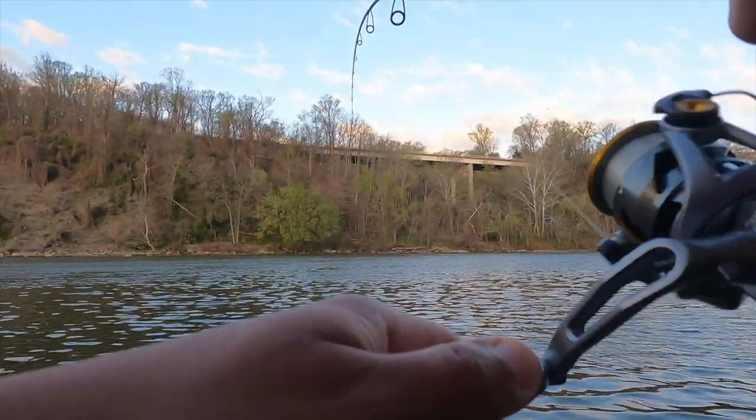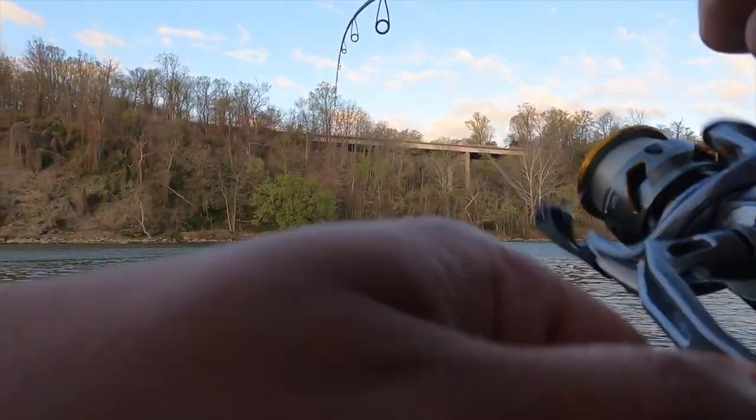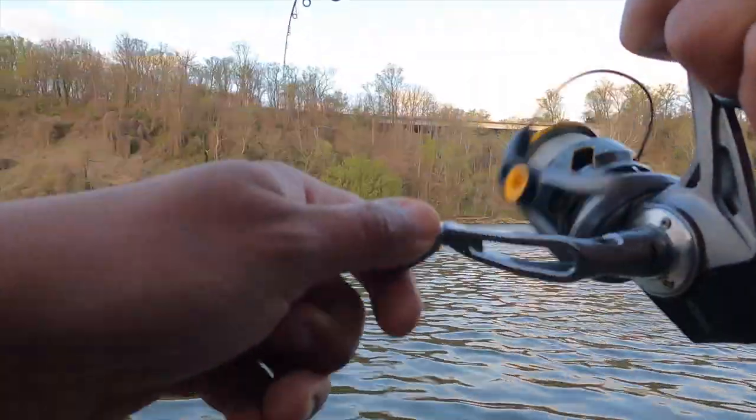Another good one. That's shaking up a storm, man. Nope. He wanted to come out the water. He thought about coming out the water. That's a runner, man.